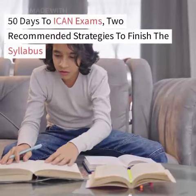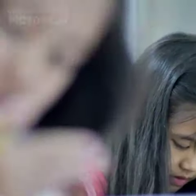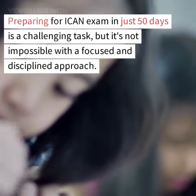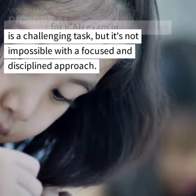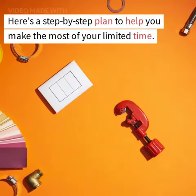50 days to ICAN exams. 2 recommended strategies to finish the syllabus. Preparing for the ICAN exam in just 50 days is a challenging task, but it's not impossible with a focused and disciplined approach. Here's a step-by-step plan to help you make the most of your limited time.